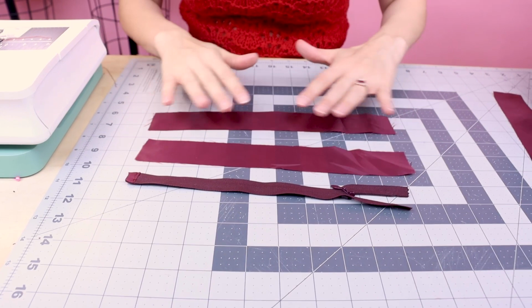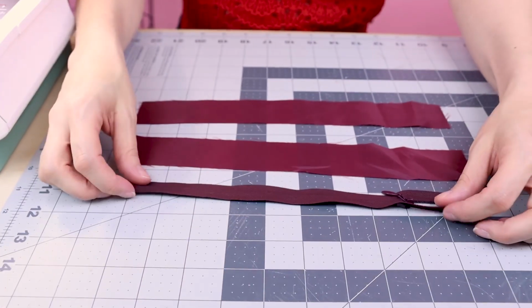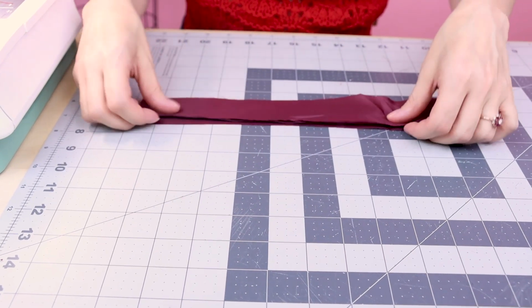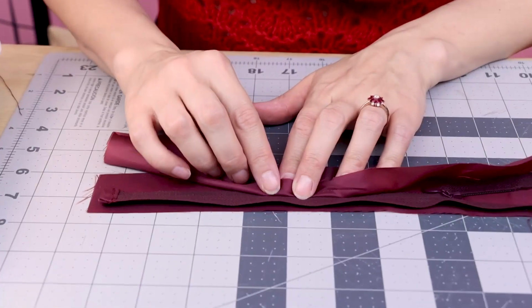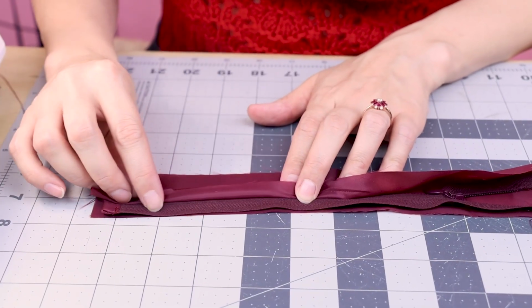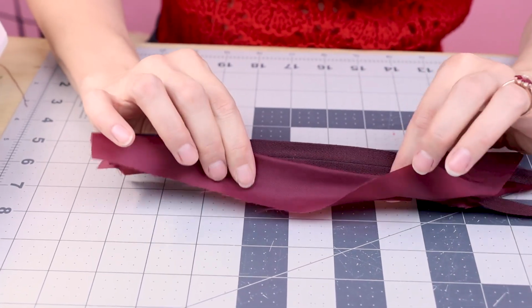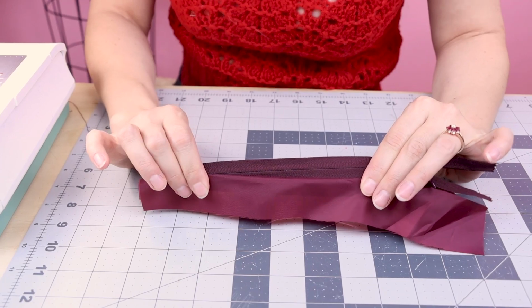What we're gonna do is take 2 of these long rectangles. We are going to place one on the top and one on the bottom. And we are going to just sew real close to the invisible zipper. So that way, when we're finished, we're going to have the zipper caught in between these 2 layers.